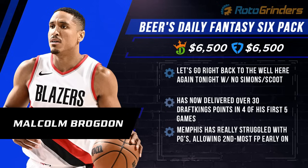And I think there's more of a ceiling in Malcolm Brogdon than what we've seen, and that could be unlocked here tonight in this matchup. Memphis really struggling with point guards, 2nd most fantasy points allowed to this position. Malcolm Brogdon, just a solid, dependable option I'm loving here on Friday night.